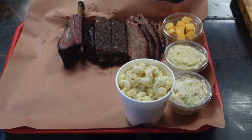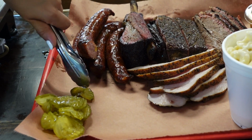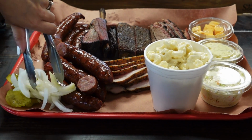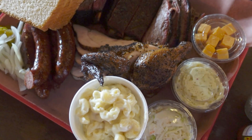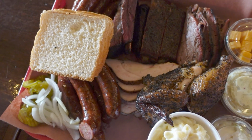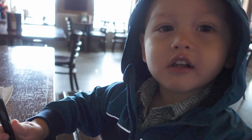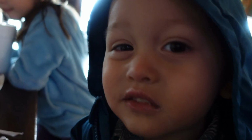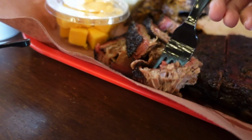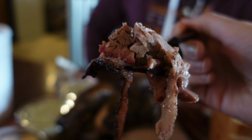They did a great job of making the platter look beautiful. I did accidentally order the sausage incorrectly, so I have a bunch of sausage. I got the turkey there, and you can see that we did also add some chicken there in the end. The plate is looking amazing. And then there's us taking a little bit of the brisket off of the actual piece there.